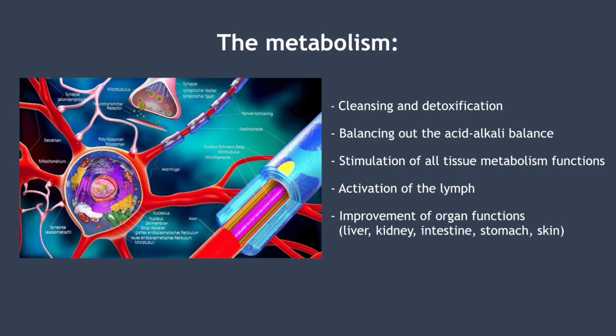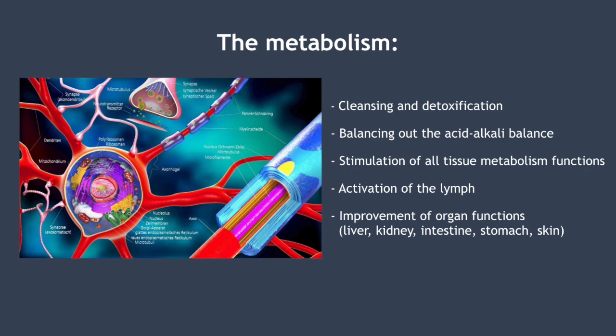The metabolism. With PPTM, you stimulate the body's self-regulation enormously. It is therefore ideal for cleansing and detoxification. The body is assisted in balancing out the acid-alkali balance. Work with alkaline oils and baths in addition, and combine the therapy with a corresponding change in the diet, because all tissue metabolism functions are stimulated.